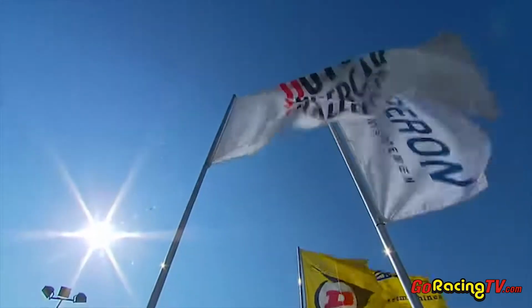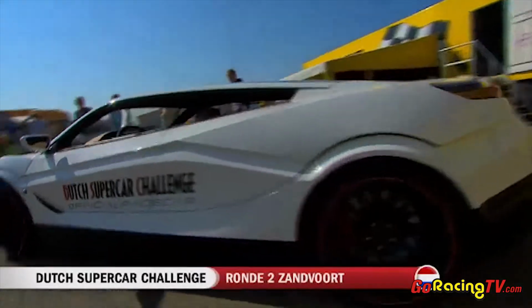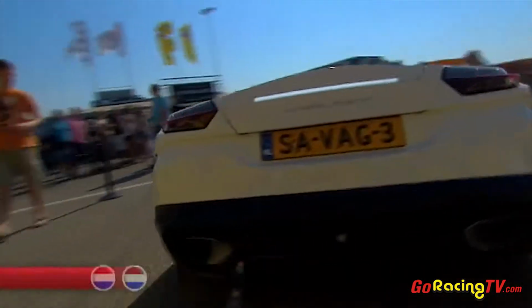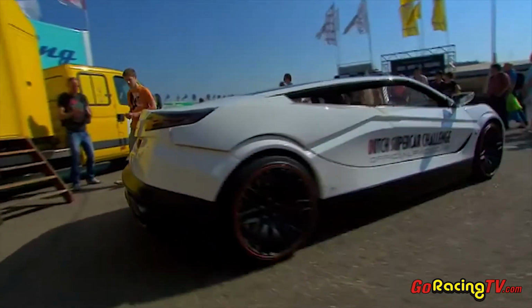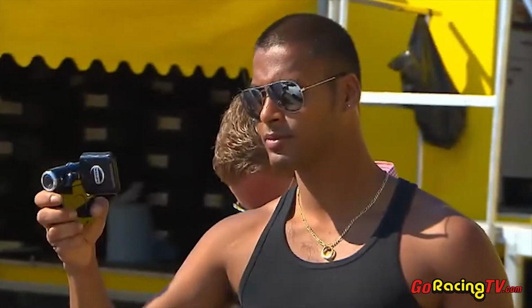Hello and welcome to the circuit of Zandvoort. Over 25,000 spectators saw the Dutch Supercar Challenge during the Easter races. The Supersport 2 and Sports divisions are ready for their first championship round at the Dutch seaside track.